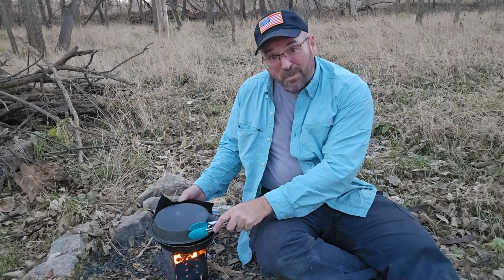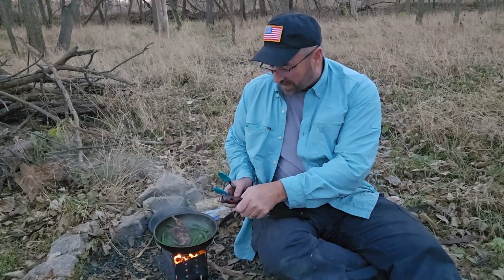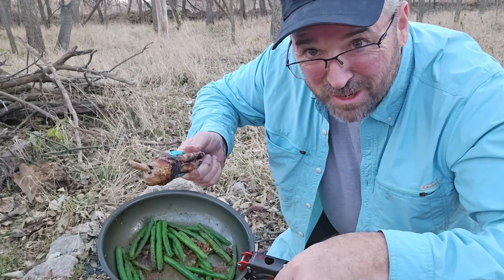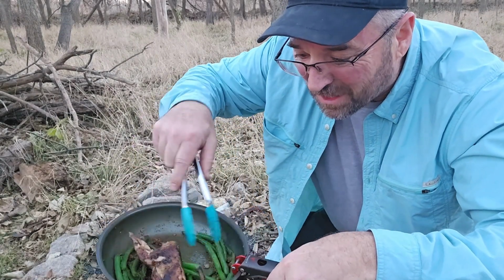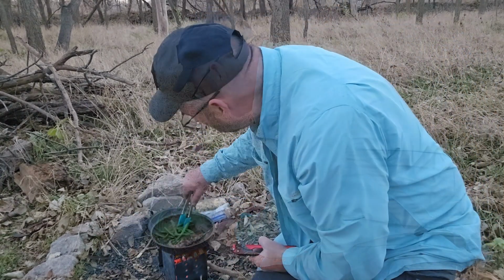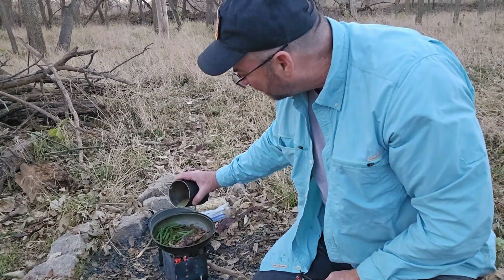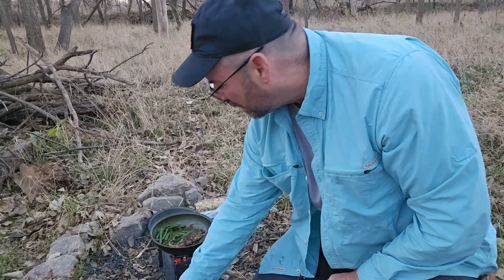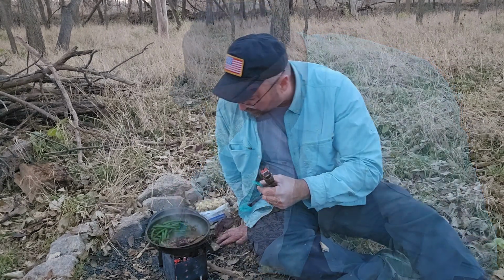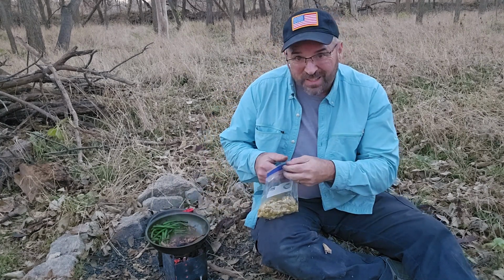Hey folks, I think we're doing pretty good here. Look at that little trail quail. Ain't it looking good? All these green beans are looking perfect. I think we're about ready for dinner. Let's deglaze just a little bit. Let's add our stuffing.